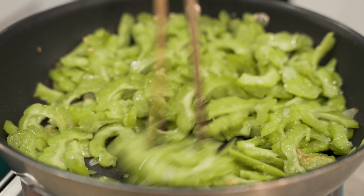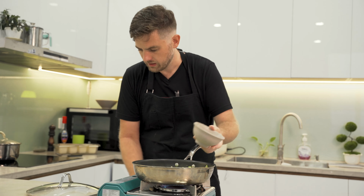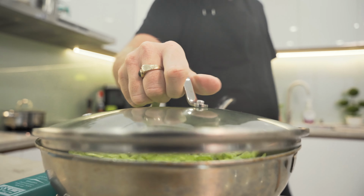After eating that raw version, which I really like, I may cook this a little bit less than I used to, but I know my wife likes it really soft, so I will cook it soft. So I'm going to add a splash of water, and then I'm going to put a lid on top. This is going to be about, for me, about 10 minutes. So we'll just start cracking some eggs.